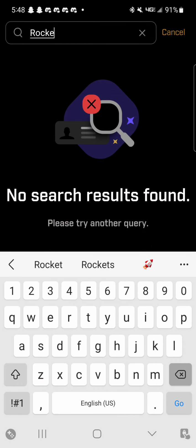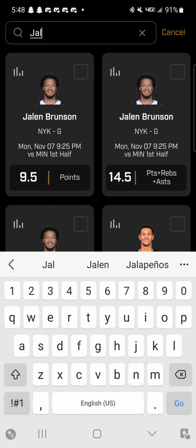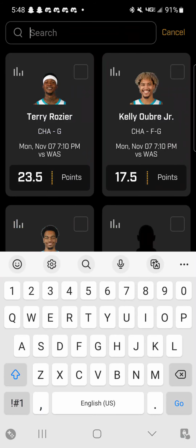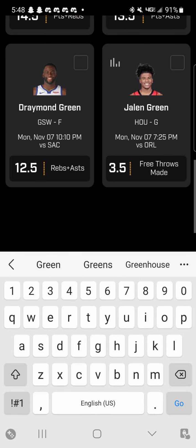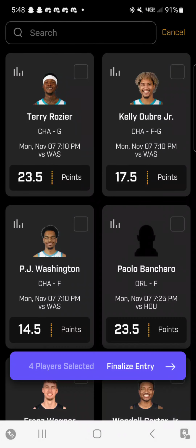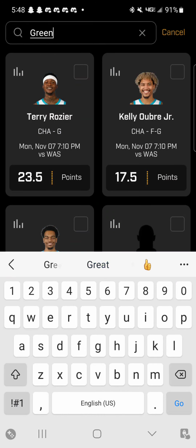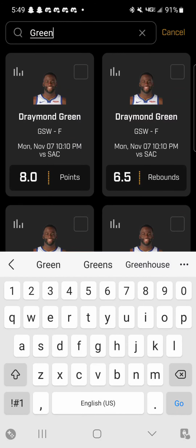With MPJ out, we should be able to trust Jalen Green. Green does not have any first half prompts. Let's see if he has any game prompts. They're going to need a big game out of Jalen Green if he is going to... he's only got a free throws made prompt. That is crazy for Jalen Green to only have a free throws made prompt. I mean, really?